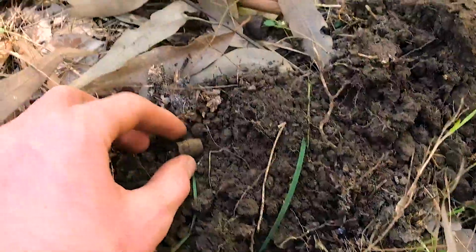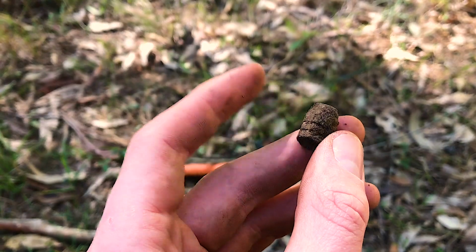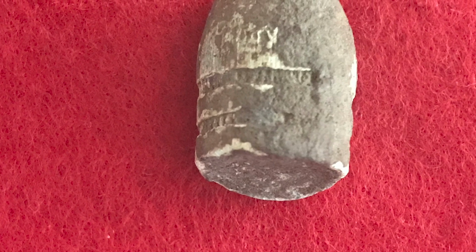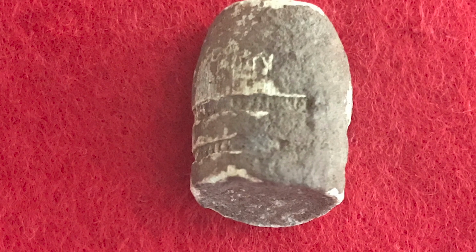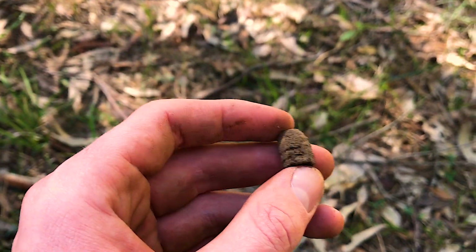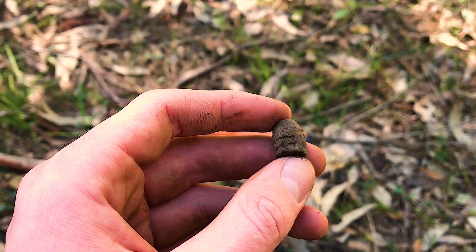Alright, so about 4 meters from that 3 pence, I just got this bullet. Looks to be a pistol bullet, and that's an older one as well because it hasn't got a copper jacket, and it has been fired, as you can see. It's got 2 rings around it, so I'm not sure where that would have been fired from, but that's still pretty cool. I'm still gonna mark that one's GPS location, and then we'll keep on going.